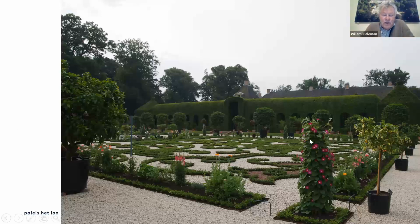On your back you can see another feature. It was a bower made of hornbeam in the 17th century, made of Dutch elm. But of course, the Dutch elm can't be planted anymore due to the elm disease.